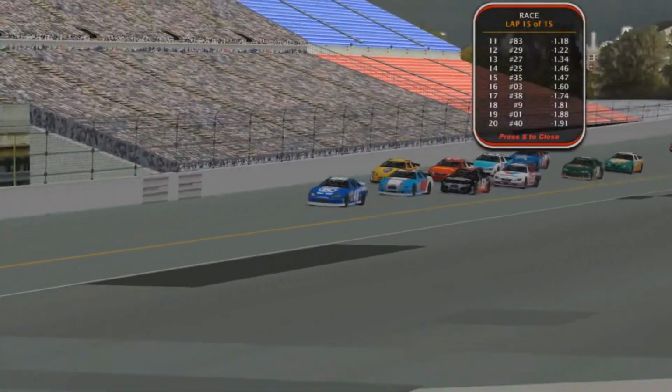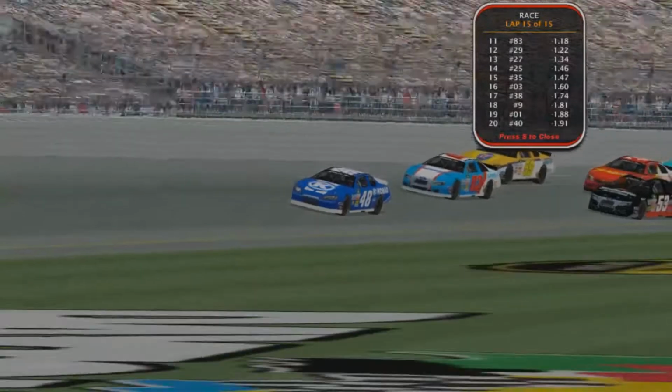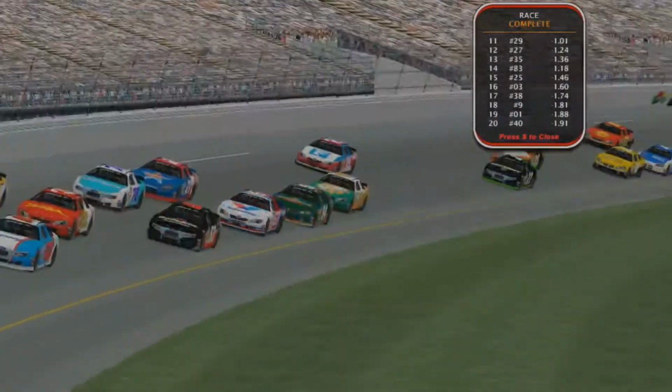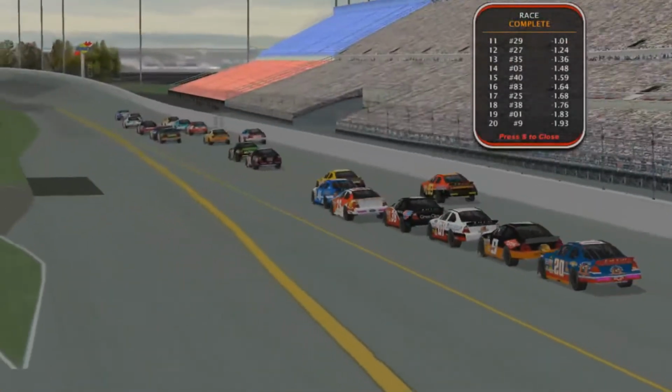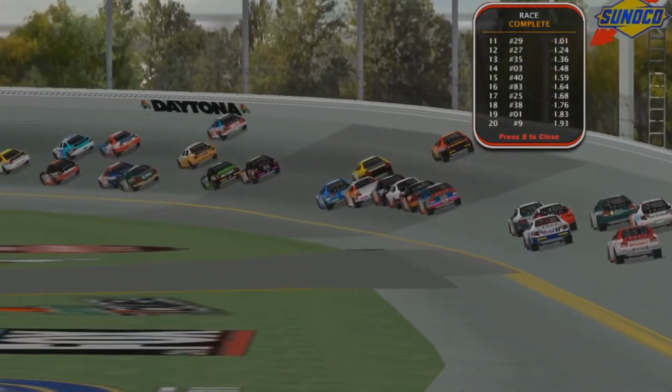Coming down, Monaco and Smart trying to put together a late race run. Do they have anything for Alex Fletcher? Coming off turn 4, they won't. Alex Fletcher dominates Duel number 2, just like Link did in Duel number 1. Alex Fletcher wins Duel number 2, and who makes it in P15? Roger Ray. Roger Ray comes home P15.